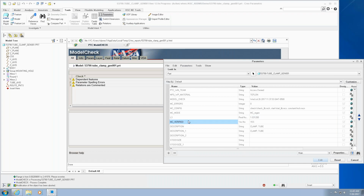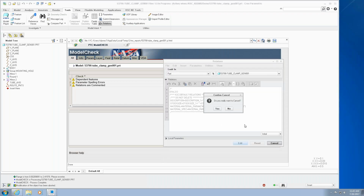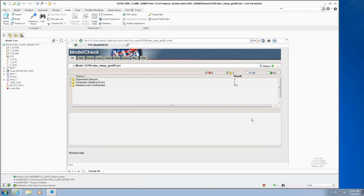The last parameter that it updates is MC verified. This is just a Boolean, yes, no. Was ModelCHECK run on the model, or that iteration, since it was last changed? So here it says yes. If I cancel out of that and I make a change to this model, it would say no. So anytime that model actually changes from the saved portion, it will flip back and forth Boolean-wise to no every time that model is changed.